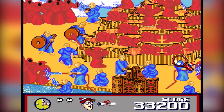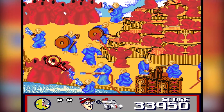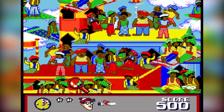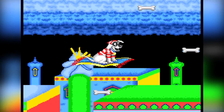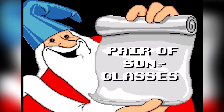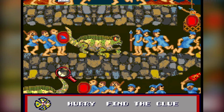Now, aside from finding Waldo, you'll have the option of finding the scroll in each level, along with extra time pickups, hidden bonus points, and Waldo's dog. When you find the dog, you'll be taken to a mini flying carpet game, collecting dog bones for extra points. Also, in expert mode, when you pick up certain time extensions, the game will force you to search for an additional hidden feature before moving on.